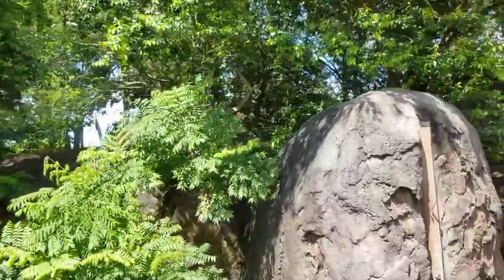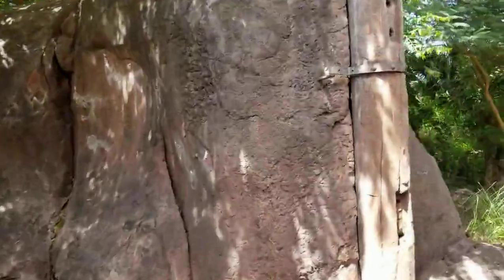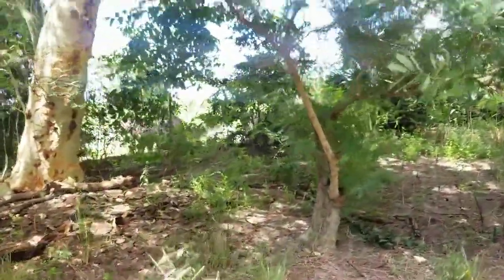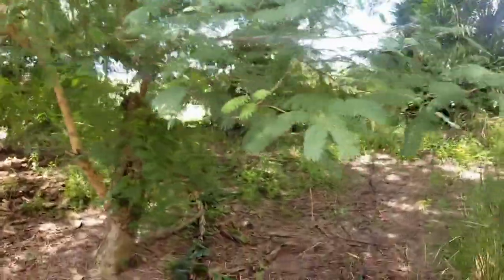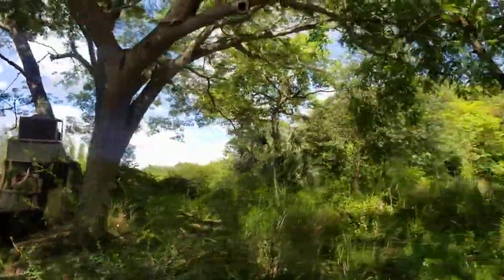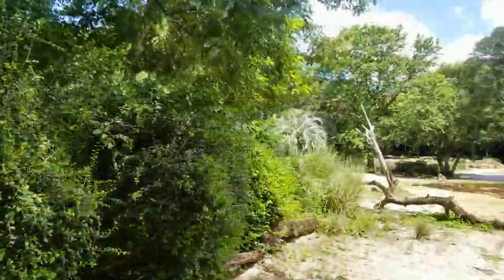I'm gonna go deeper in the reserve. As we do, if you look through the trees, I do see some elephants. They're through the trees, though it's not too good of a look. But now we know where they were. They were looking for food. Well, that's okay. We still have a lot more animals to see.